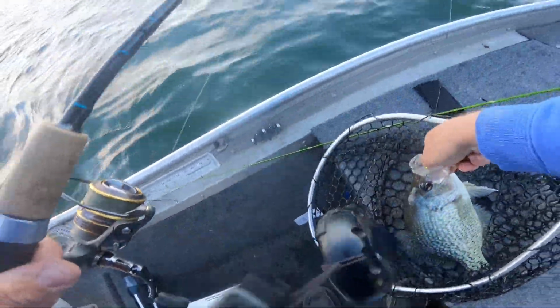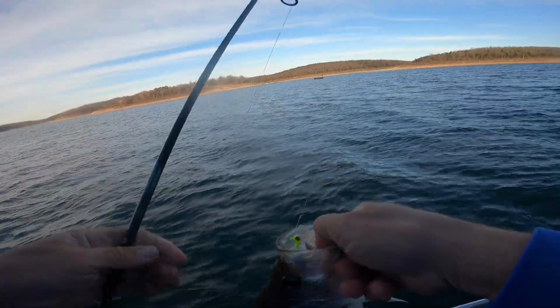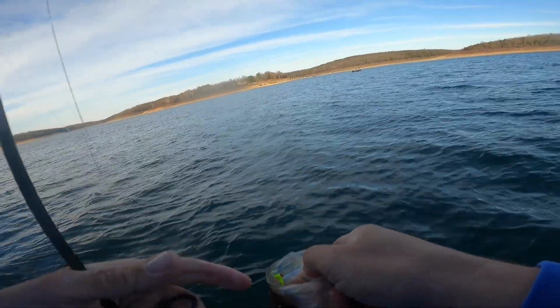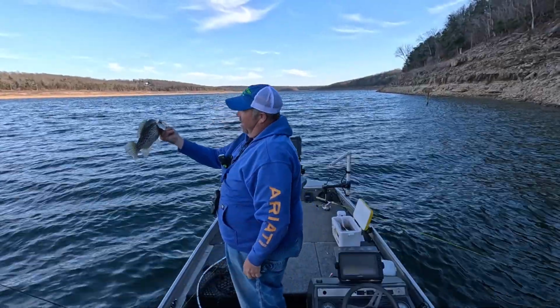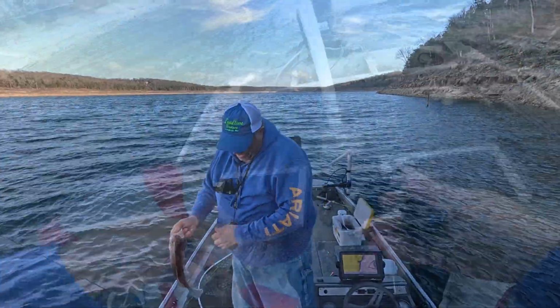Oh my god. Look what a crappie. Woo! What a crappie. And I caught that on an old trick Mike Baker showed in one of his videos. Minnow threaded on a jig head. Look at what a toad. That fish weighs.